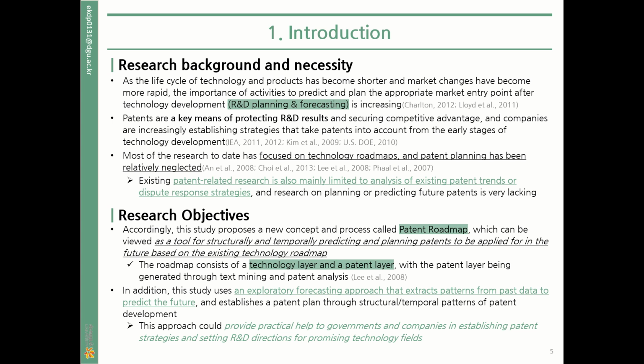First, the research background and necessity. Recently, as the life cycle of technology and products is shortening and market changes are accelerating, the importance of activities to predict and plan appropriate market entry points after technological development is increasing. In this situation, patents are acting as a key means of protecting R&D results and securing competitive advantage, and companies are becoming more inclined to establish strategies that consider patents from the beginning of technology development.